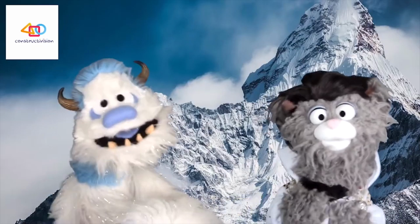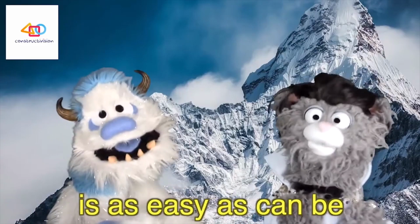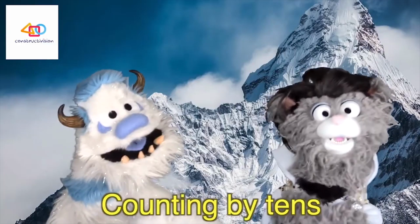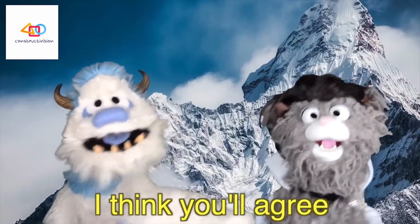Counting by tens is as easy as can be. Woohoo! Come on, everybody, count with me. It's easy to count, I think you'll agree. Counting by tens is as easy as can be. Wow!